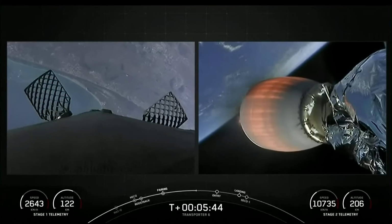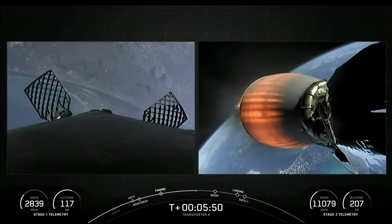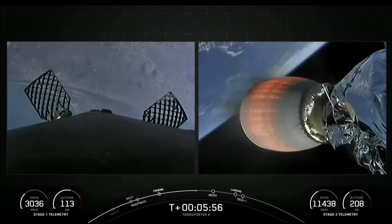And we also offer opportunities to ride to orbit on our Starlink missions, which launch about once a week. Now, these small sats can ride to space on our Falcon 9, Falcon Heavy, and the Starship vehicle in the not-too-distant future.